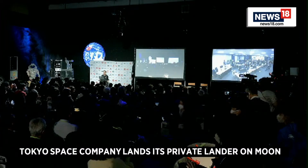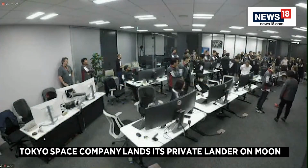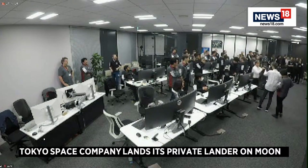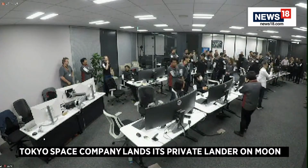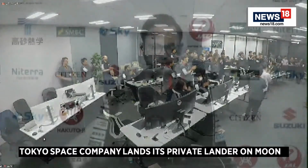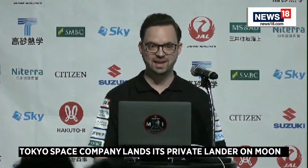Our Series 1 lander on Mission 1 is being monitored from the Hakuto Mission Control Center, or MCC, during its descent towards the lunar surface. As you can see in this live feed, our team is getting ready for landing. Now, before we continue with our coverage here on location, let us first hear from our MCC crew about what exactly we expect to happen during the next approximately 50 minutes.